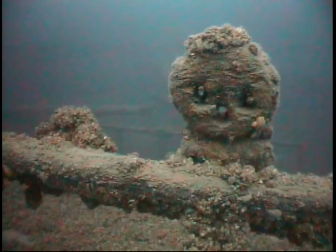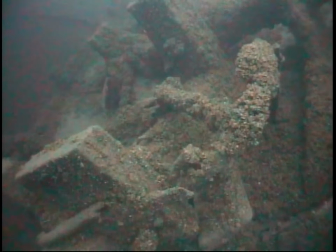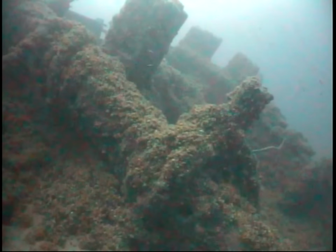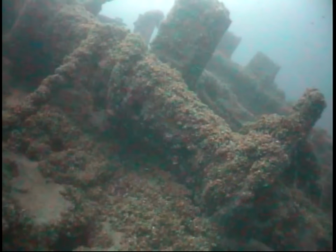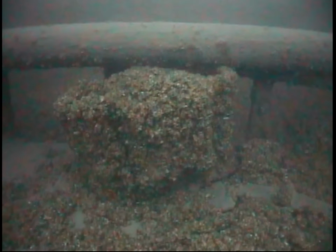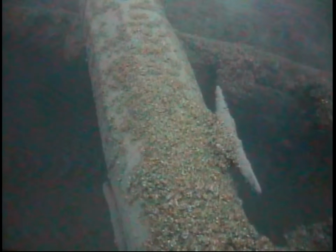With all of the overview passes complete, we moved on to documenting all of the individual artifacts in detail. The documentation of this vessel is very important for the historical community, for the diving community, and for the city of St. Catharines.